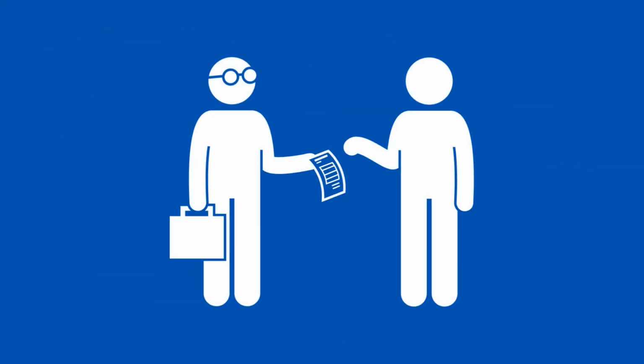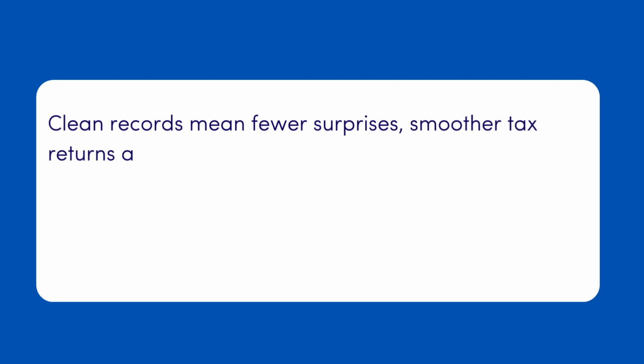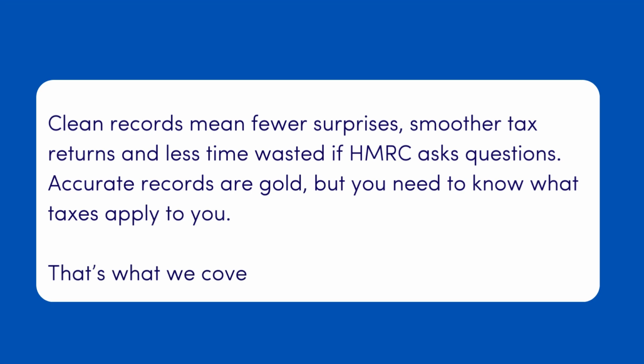Track every expense, invoice, and payment as it happens, not months later when you may struggle to remember the details. Clean records mean fewer surprises, smoother tax returns, and less time wasted if HMRC asks questions. Accurate records are gold. But first you need to know what taxes apply to you. That's what we cover next.